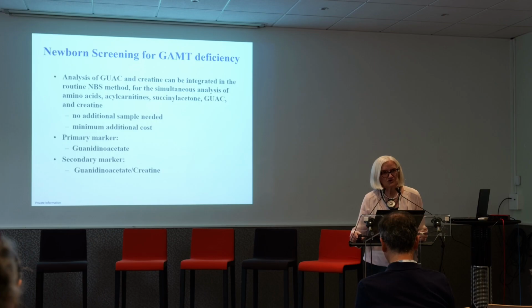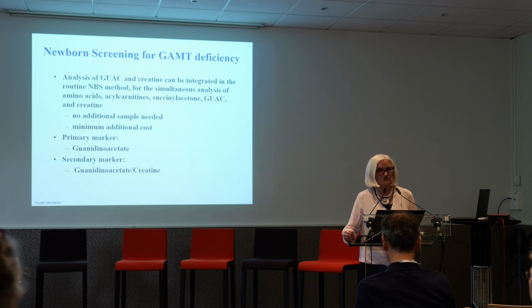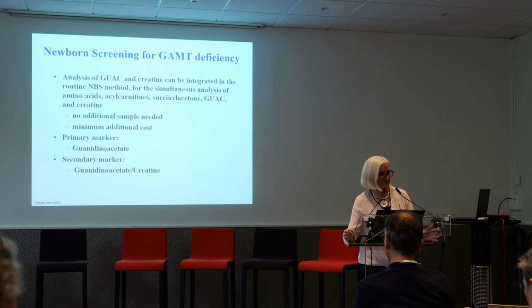So when we started working on newborn screening for GAMT deficiency, we knew that we had a marker, which was guanidinoacetate. We knew that it was identifiable early, before the patient became symptomatic. We had confirmatory testing, and we knew that the therapy was effective. So we started a pilot project with the goal of integrating screening for GAMT deficiency in the regular screening. And this would have allowed us to do this without an additional sample, which is important because these are tiny babies and we don't want to bleed them unnecessarily.